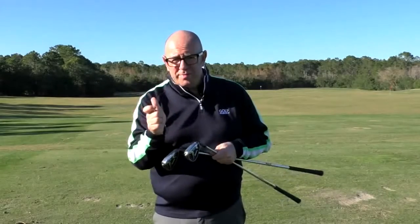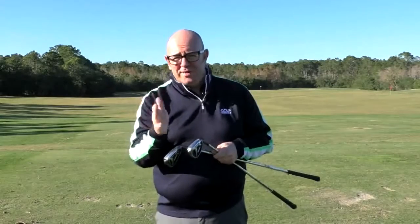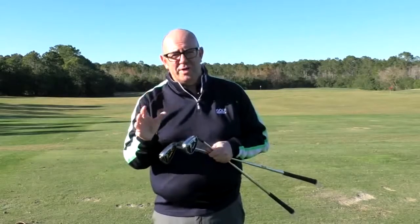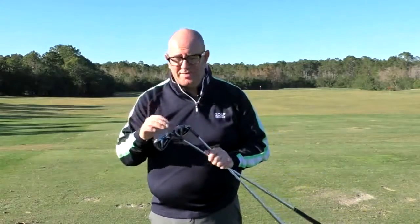Certainly confidence inspiring at address, not too much offset, definitely enough there to give you confidence, and a relatively thick top line, but not super thick. There are some really thick top lines out there at the moment. Look great as well on the shelf. Look, plenty of technology packed into the back.